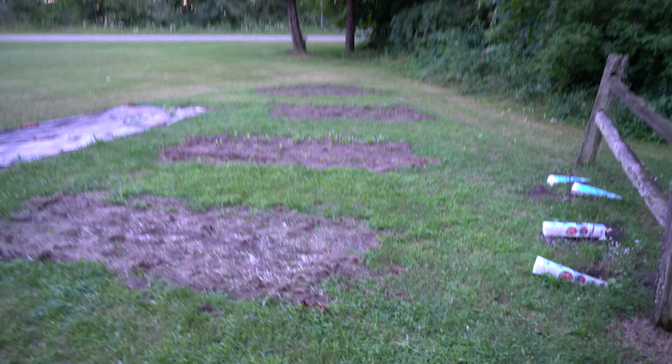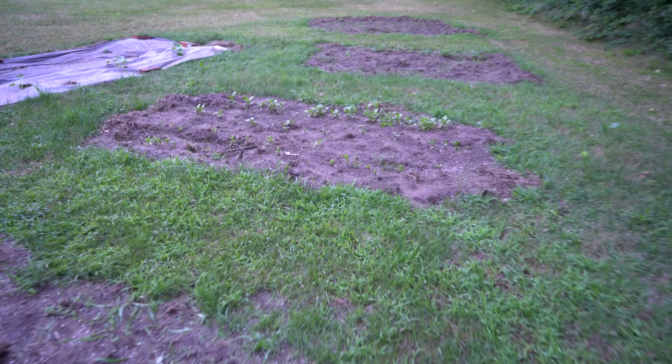Over here on our fall side, radishes are coming up real well. We have lettuce in the first bed that's starting to come up. We have some other greens that are here. I think that one's kale if I remember right.